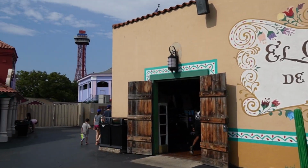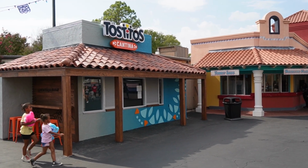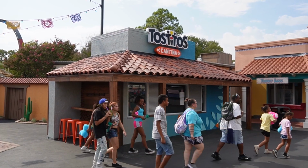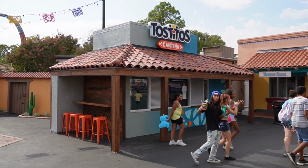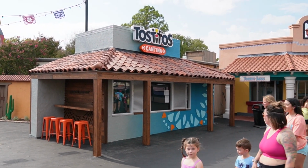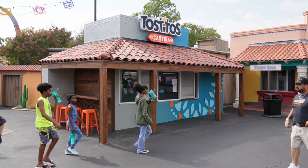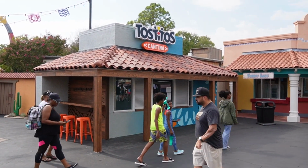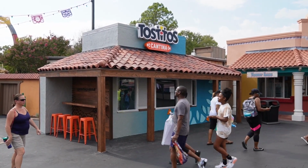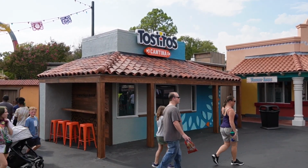We've rounded back through Mexico towards the front of the park, and the other big change coming is the addition of the Tostitos Cantina. So I don't know when they started working on this, but it's looking pretty far along. I love the design on the outside. Lots of fun elements. Doesn't look like we have a menu yet though, so we'll have to wait and see what this is going to serve. I'm sure it's some kind of nachos plates, which is pretty in line with the Six Flags food offering.